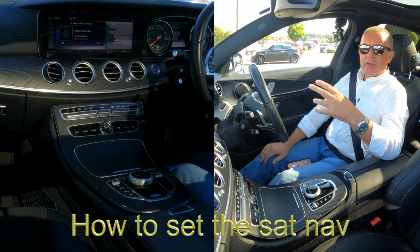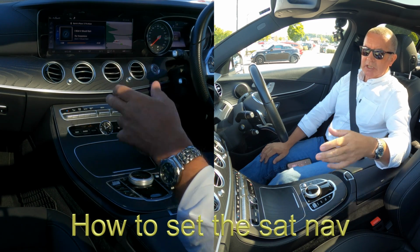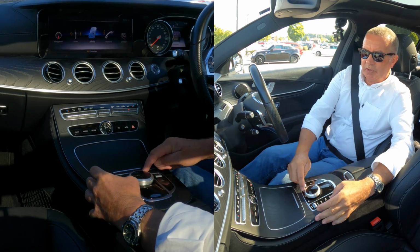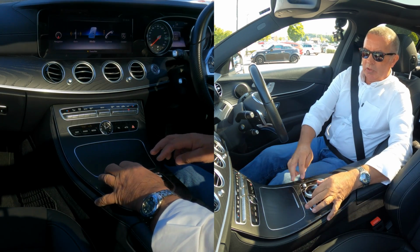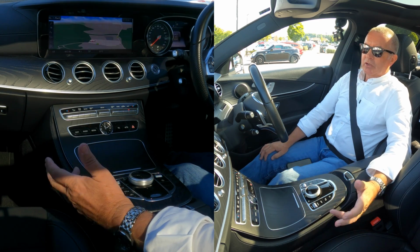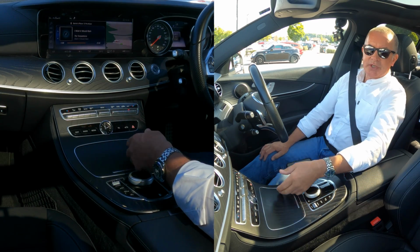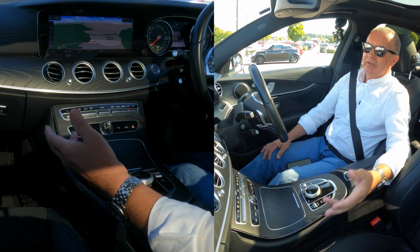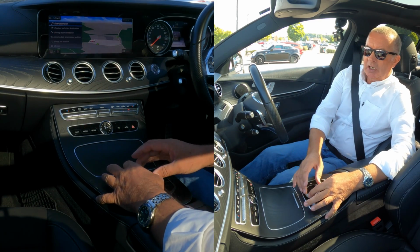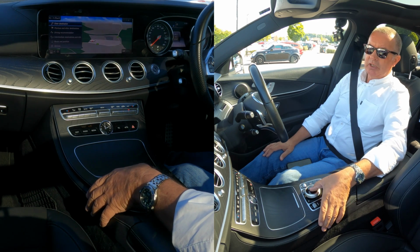Okay, I'll just show you how to set the sat-nav in this 2019 Mercedes-Benz E-Class. So from any screen, you can either click the home button here, which is at the right, that's home and that's back. So click there, navigate to navigation, or a lot better way, the buttons are here. Click Navi, that's it. It's on, so it's on Navi. Then we knock the control over to the left-hand side. You see there, enter destination.